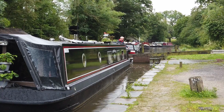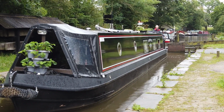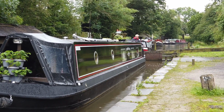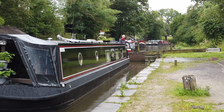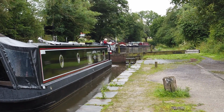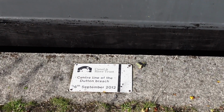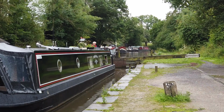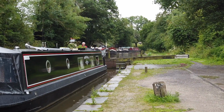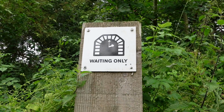So this is the Dutton stop lock, which would have been in operation when the Dutton Breach happened, because it would have stopped water being taken from the Bridgewater Canal and being sucked down and through the breach into the fields. Yeah, so this would have been an invaluable lock in that problem that was in 2012. So we've just moored up, ready for the tunnel.